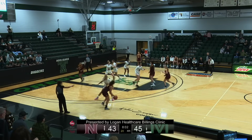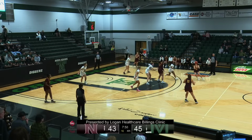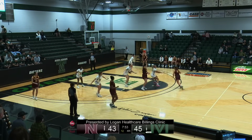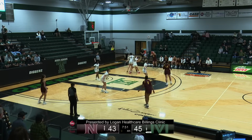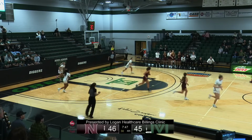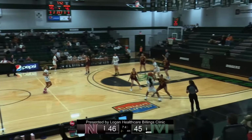Riley Kerr, Van Blaricom back up top to Kerr. She'll drive, kick it out on the edge. Van Blaricom, Callender. Top of the key, Van Blaricom eyed the three and instead out to Kerr. Kerr, three-point shot, good. Riley Kerr knocks down the three. She has 9 points here today. And Northern up by 1.